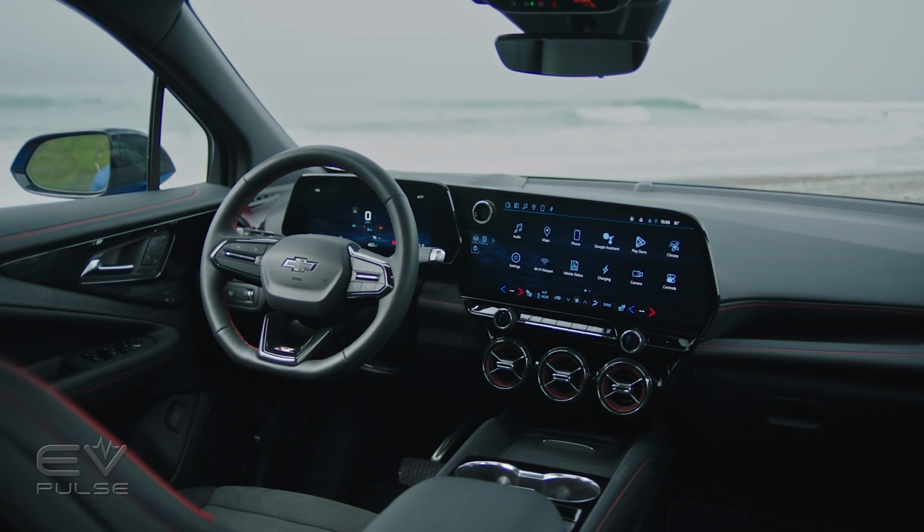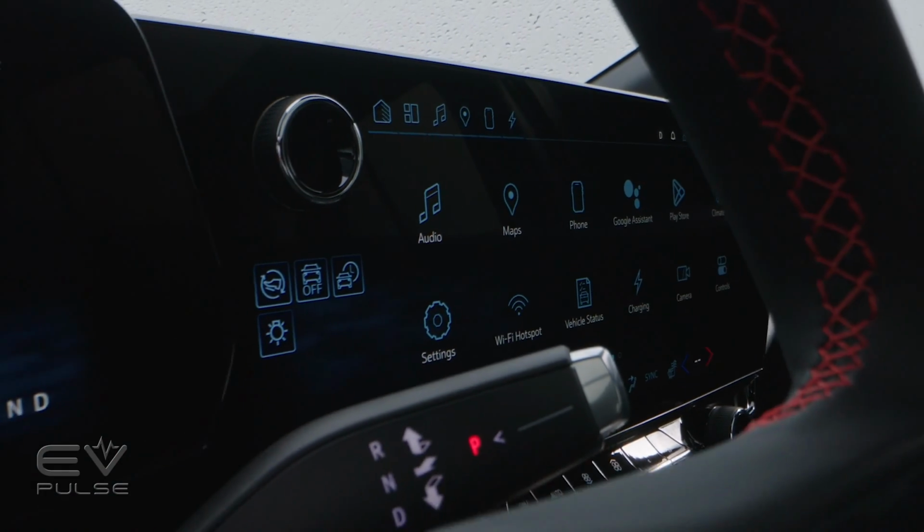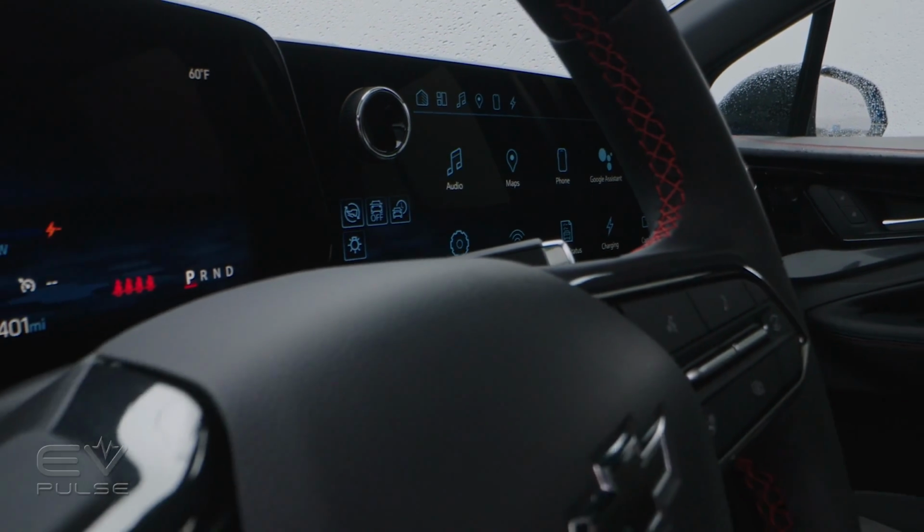Otherwise, this is a fantastic driving car. The first 5 minutes I was in the rear drive yesterday, I thought, oh, I get it. This is a big deal. This is a very well-engineered EV. Inside, it's a little bit different than the Blazer gas. You get a nice big screen, digital instrument cluster, heads-up display. All this stuff is standard on the RS trim.